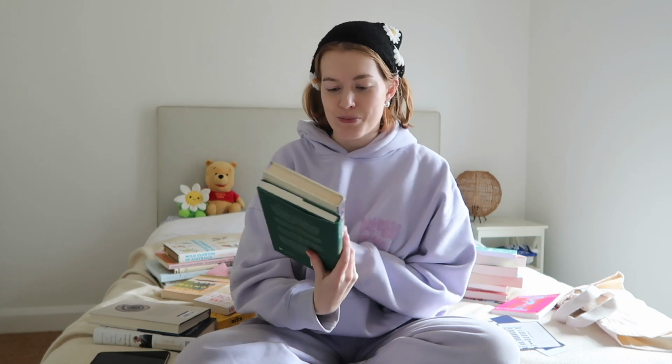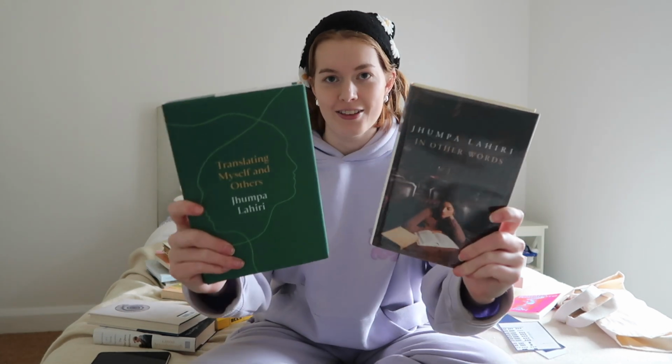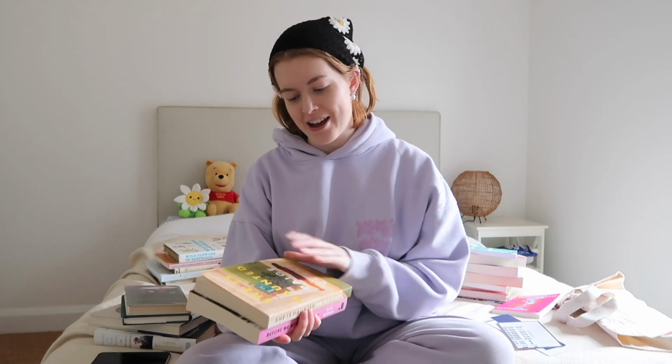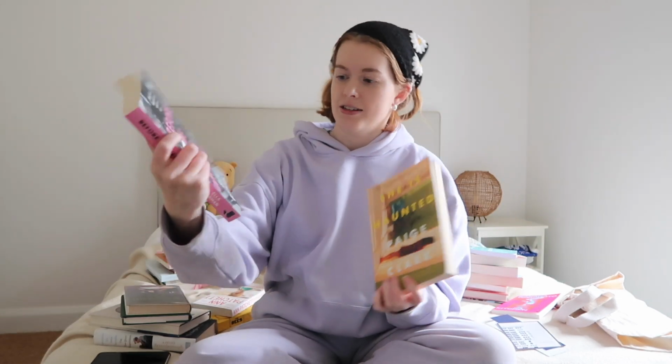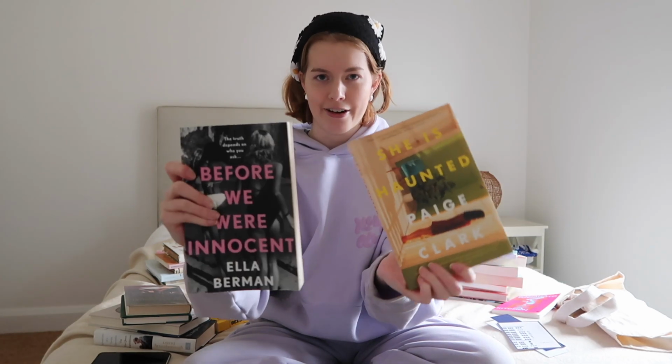And then 2 Jhumpa Lahiri books, In Other Words and Translating Myself and Others. I haven't read any of her work yet, but I've had it recommended to me many times, so I think I'm really going to enjoy her writing. And then finally we have She Is Haunted by Paige Clark and Before We Were Innocent by Ella Berman. Both, I think, Australian literary fiction books.